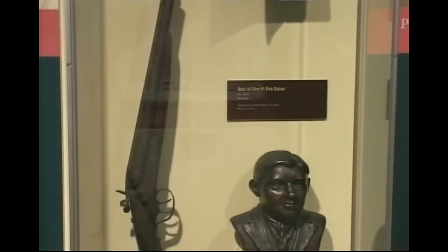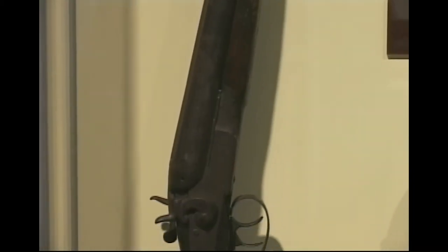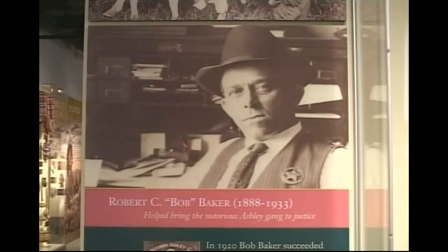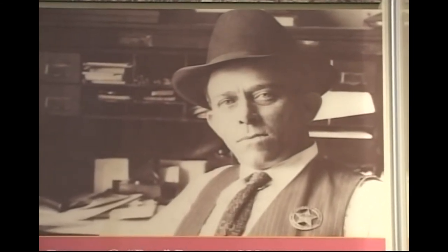Absolutely. Some other real cool things, one of my favorites is the shotgun that belonged to John Ashley of the Ashley Gang. The Ashley Gang? Absolutely, in Florida. In the 1910s to the 1920s, this gang ravaged southeast Florida, robbing, killing, running liquor and stuff. One of our sheriffs, Bob Baker, was really after the Ashley Gang. They were pretty bad people. John Ashley had been caught a few times, but had escaped.